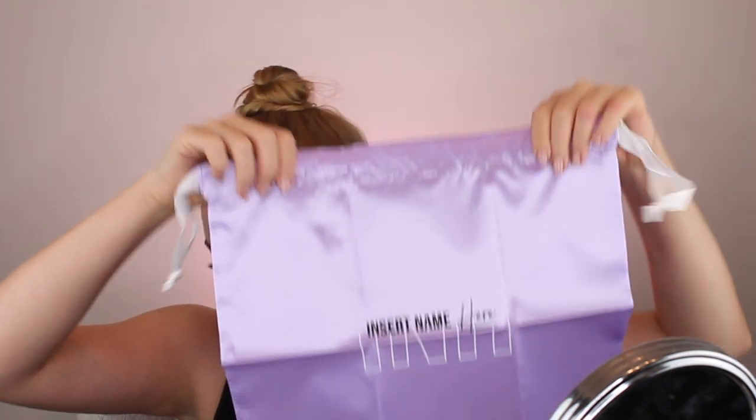And then this one, I got 2 ponytails. So this is one of the ponytails, and it comes with a duster bag, which is so cute. And it has the logo on it. I love the color purple, especially because this is lavender. It's fun. Okay, so let's see, what is this one? This one is the Brit.